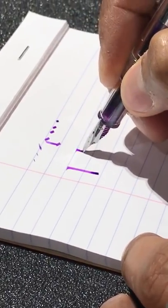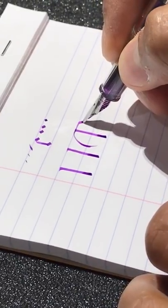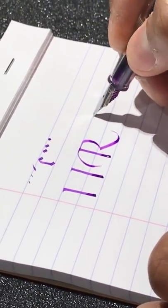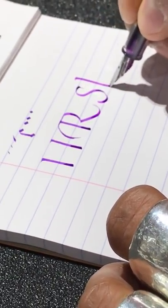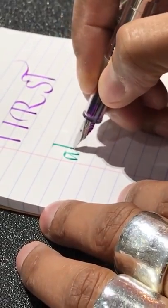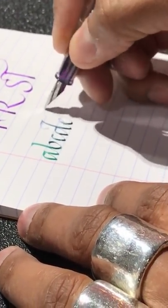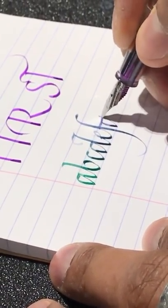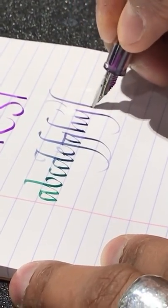And these are great for some pressure and release letters. And some fishtailing. And of course, you can dip and blend. And it's really smooth. It's a really beautiful tool to write with.